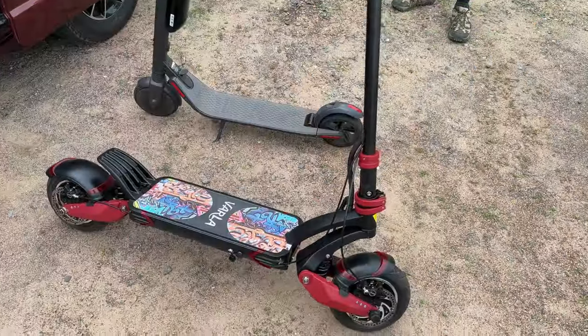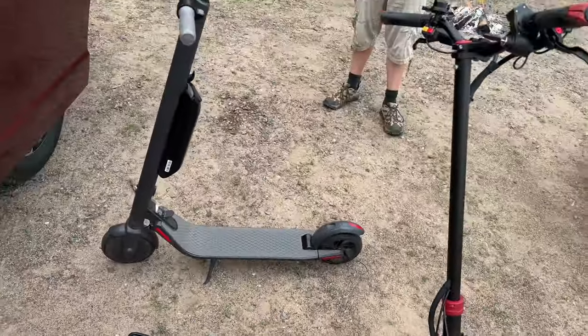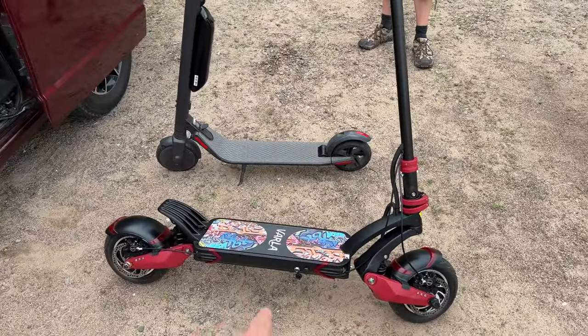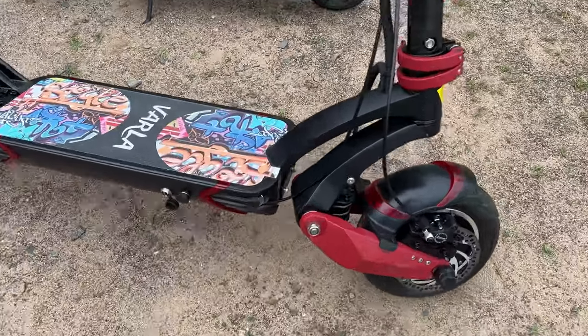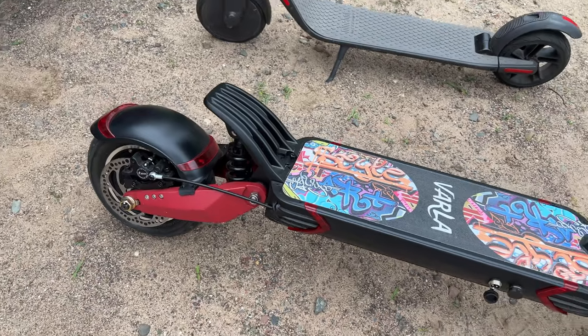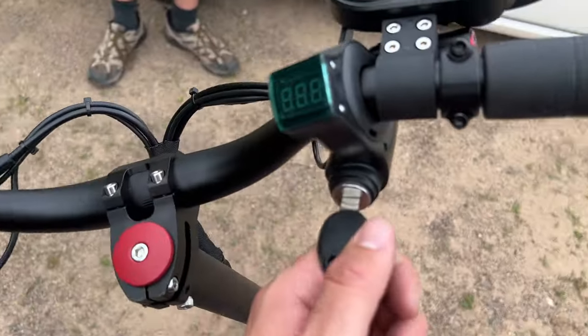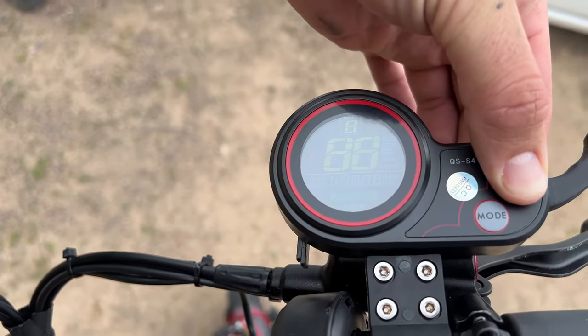My new scooter. This is the Varla Eagle One. This thing has 1,000 watts in the front, 1,000 watts in the back, total of 2,000 watts. It has hydraulic brakes on it, which is good. Very much needed for a scooter that goes 40 miles per hour. It does come with a key. You turn that on and then you just hold down the power button and it should turn on here.